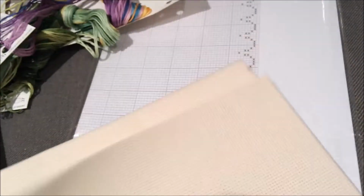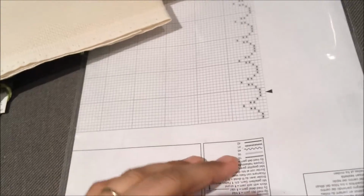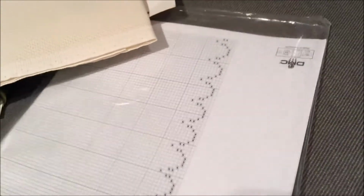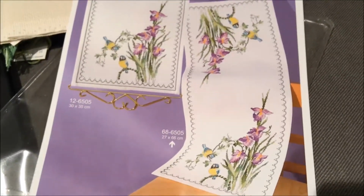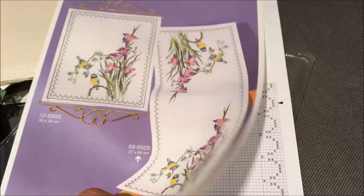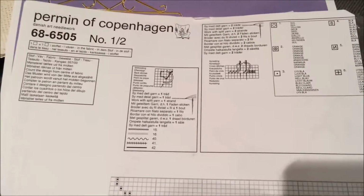And then there's an Aida, right, there we go, sort of a cream colored Aida. Just your regular, nothing special to see. And I guess you're seeing a teeny weeny part of the chart, but nothing too vital. And so there's the wall hanging, and I'm not sure if there's enough fabric for both or if you have to pick one. And I'll just flip the chart over so you can't see anything too important.